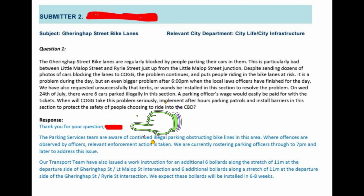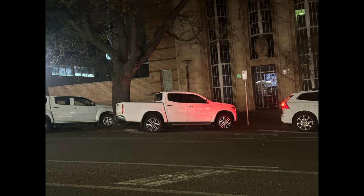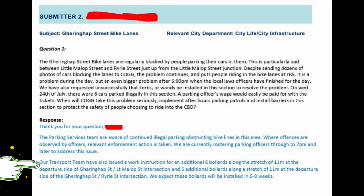Thank you for your question. The Parking Services team are aware of continued illegal parking obstructing the bike lanes in this area. Where offences are observed by officers, relevant enforcement action is taken. We are currently rostering parking officers through to 7 p.m. and later to address this issue. Our transport team have also issued a work instruction for an additional 6 bollards along this stretch of 11 metres at the departure side of Geelong Street, Little Mallop Street intersection, and 6 additional bollards along the stretch of 11 metres at the departure side of Geelong Street, Ryrie Street intersection. We expect these bollards to be installed in 6 to 8 weeks.